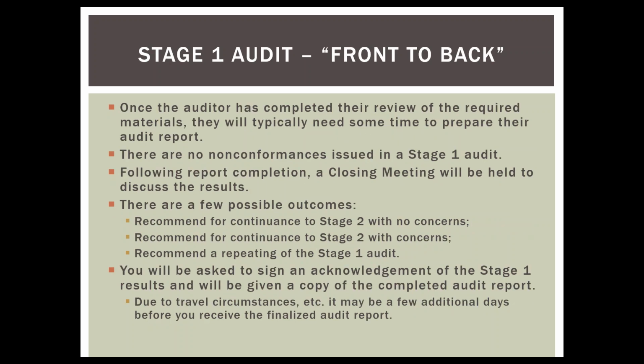Now, once the auditor has completed their review of the required materials, typically they're going to need some time to prepare their report. As I mentioned, there are no nonconformances issued in a Stage 1 audit, only concerns. Once the report is finished, the auditor will conduct a closing meeting. And you're going to have one of three possible outcomes from the Stage 1 audit. You'll be either recommended to continue to Stage 2 with no concerns, which is obviously the ideal outcome. The more common outcome is continuance to Stage 2 with some concerns. Or in rare cases, it may be concluded that you need to repeat your Stage 1 audit.